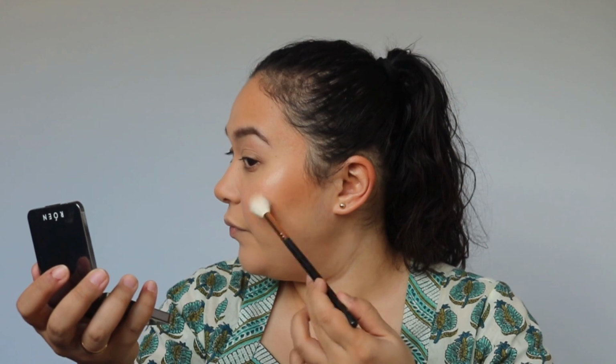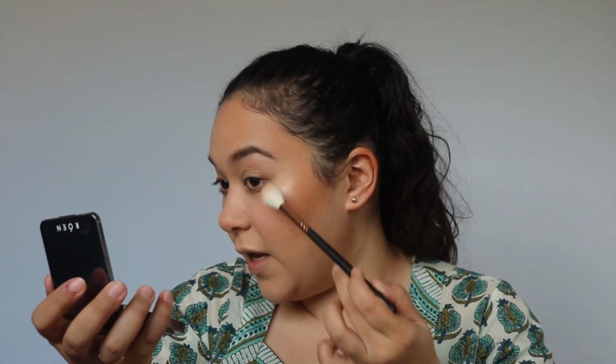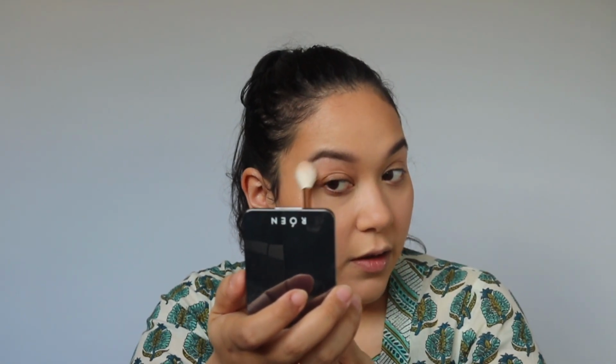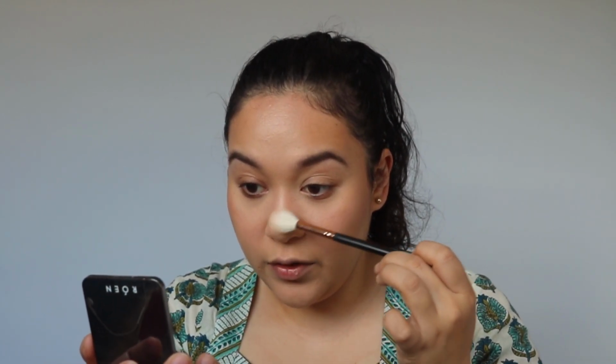Let's swirl my brush in here. It picks up a very little amount, but maybe that's okay. That is stunning and blinding, way more blinding than I expected. So this only comes in one universal shade, but I'm sure this will work on multiple skin tones. It looks a little darker in the pan, but it is not dark on my skin. It's blinding, but it does look like it's seeping into my skin really well.